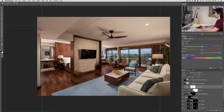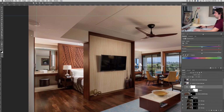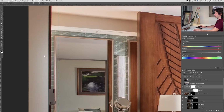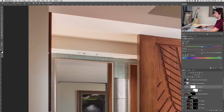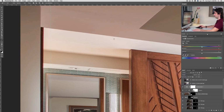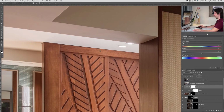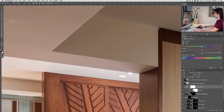So what we've got to do is make a selection of the entire ceiling here, and most of the white walls as well, so we get a nice even blend. I'll come down a little ways with it. And I'm just going to go nuts here, selecting all of this white upper ceiling area, being careful to avoid the wood, because I don't want to desaturate the wood. I like it nice and warm. But we're going to go all the way around.